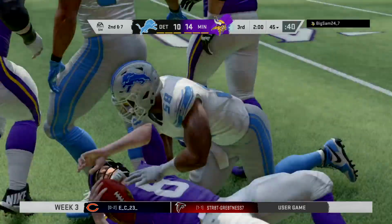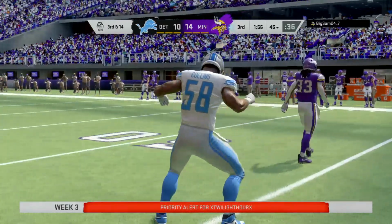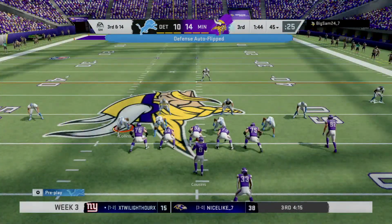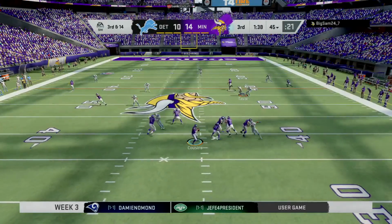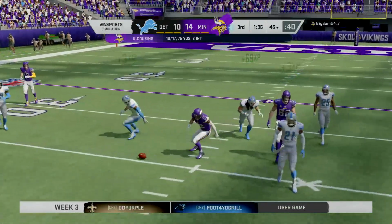And under the Lions' pressure, he's brought down. Jamie Collins picks up his 2nd sack of the afternoon. So now after the sack, Cousins and the Vikings come up here 3rd and long. 3rd and long for Cousins. And that will be incomplete.